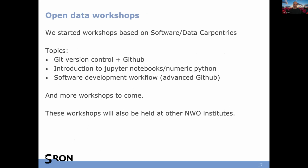Most of them are based on the Software and Data Carpentries. They are very good, so I would suggest you look into that. The topics are Git version control, introduction to Jupyter notebooks, and numeric Python. So how do you program in Python well, make functions, etc. Tomorrow we have the first instance of the software development workflow. So how do you collaborate on software, how do you use GitHub and GitLab, so the Git environment, to work together on a larger piece of software, also with the intention, if you do it on GitHub, to make it in an open environment. So we had these topics in the past months, and more workshops are to come.